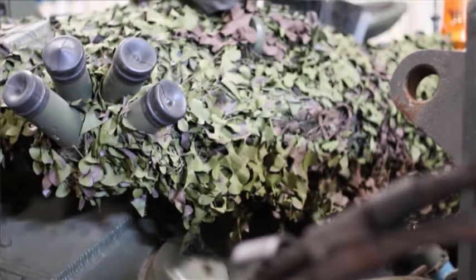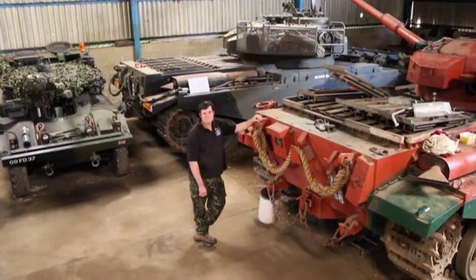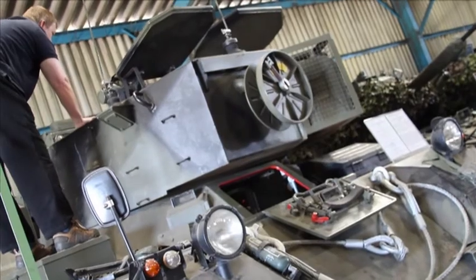My name's Stephen McKay. I'm the owner of the military vehicles here at the Norfolk Tank Museum. It's a new museum. We've been open a couple of years. We're now in our third year. We're open on the first and third Sunday of the month. We open from 10 until 5, where you can come and have a look, and on occasion you can get to climb inside of some of these exciting vehicles.